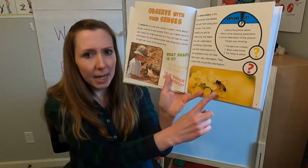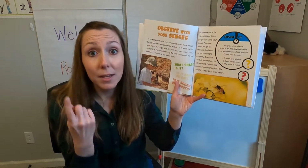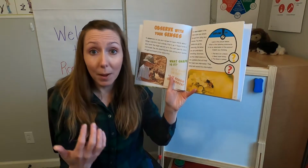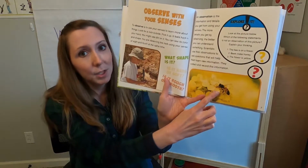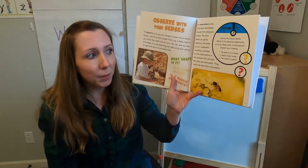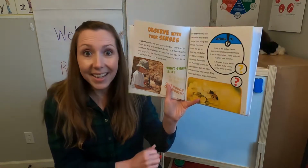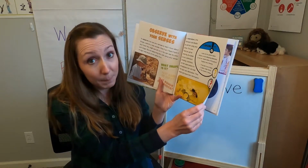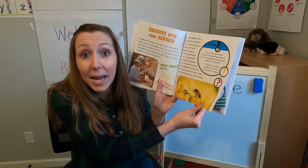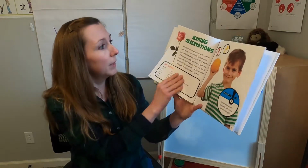Is the bee making honey in this picture? No, that's not what we're observing. We might know that, and we might learn about that from observing a bee even more, but we can't observe it just from this picture. And number 3, it says the flower is yellow. Is that an observation? It is. So the only one that wasn't an observation was bees make honey. And we know that, and we could observe that, but we're not observing it from this picture.